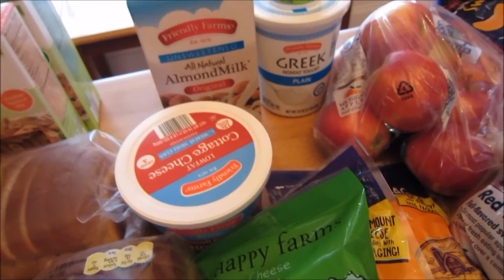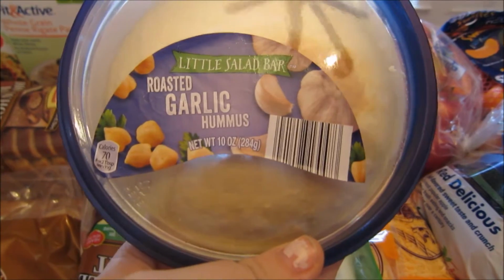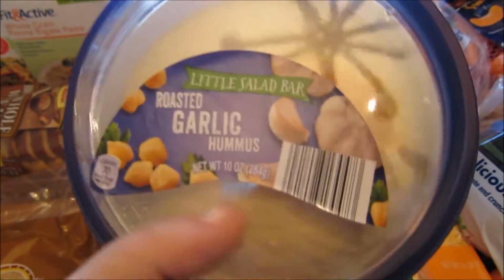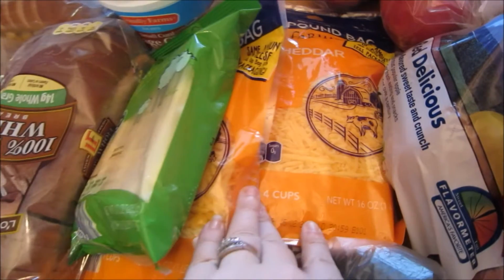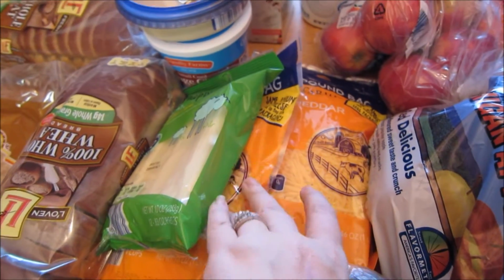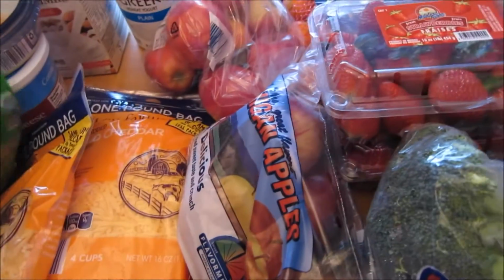So we did that. And I got some hummus, both as a sandwich or wrap condiment and to snack on with veggies. And then I got a couple packages of shredded cheddar cheese. Keith needs these for his lunch salads. It'll go on top of our chili, and we had gotten pretty low, so I actually got 3 bags of those.